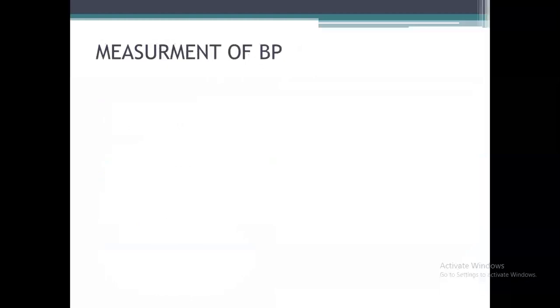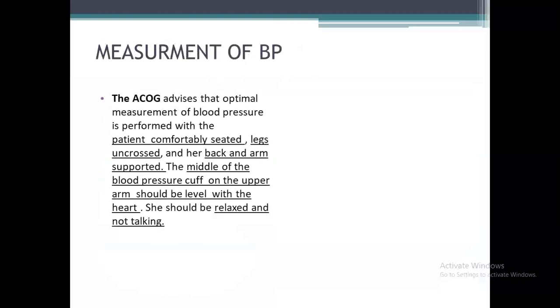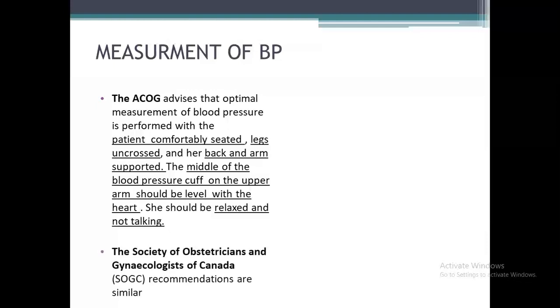Now, how do we measure the blood pressure during pregnancy? We should take special consideration. There are two ways. The first one, recommended by the American College of OB/GYN, is the sitting position. Patients should be comfortably seated, legs uncrossed, the back and arm supported. The middle of the blood pressure cuff on the upper arm should be at the level of the heart, and she should be relaxed and not talking. And this is also recommended by the Society of OB/GYN of Canada.